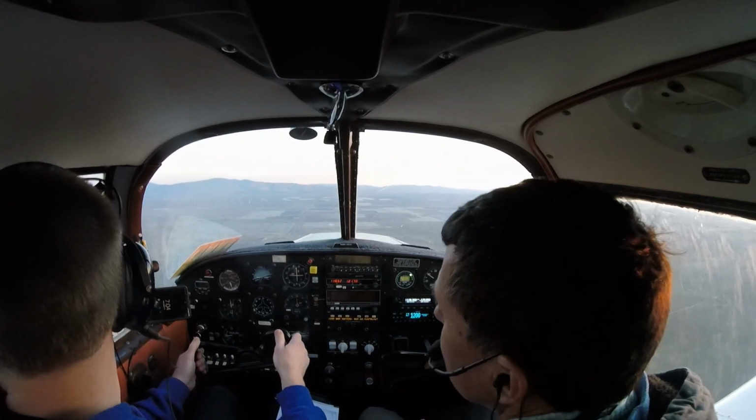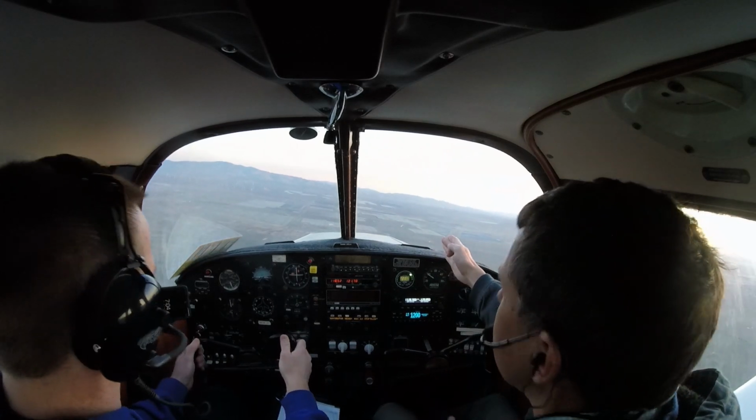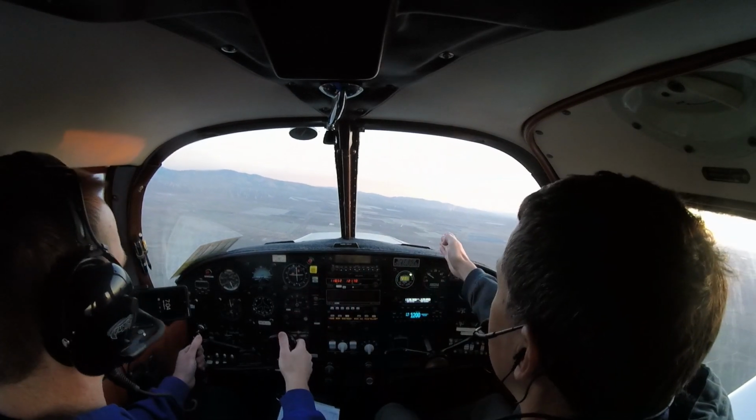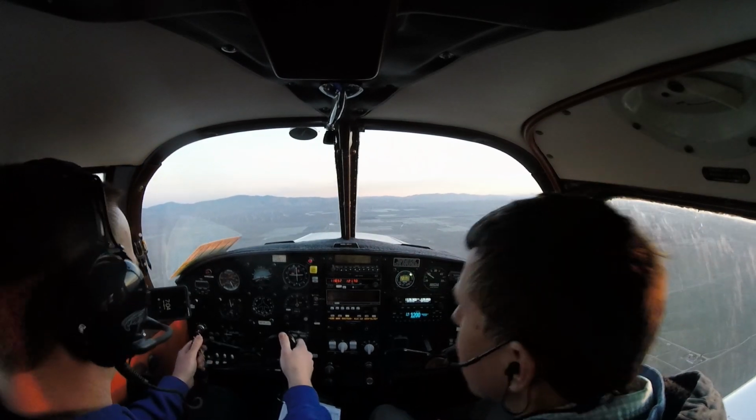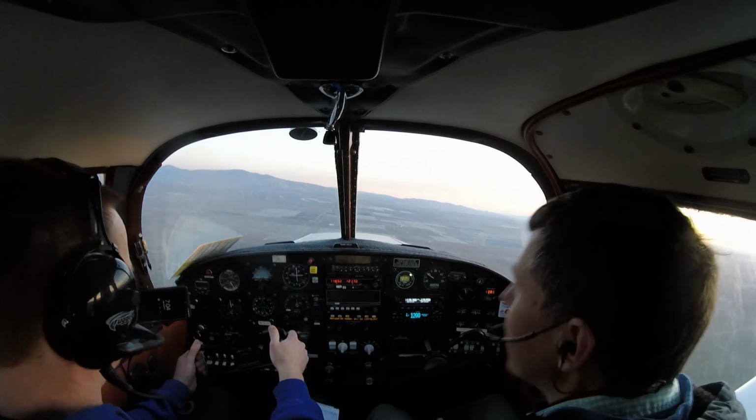Alright, we'll go to the left first. We'll use northbound parallel to the road as our heading, if that works for you. Sounds good to me. Alright, let's do it. Here we go. Clear to the left. To your right.